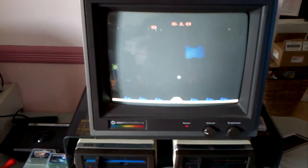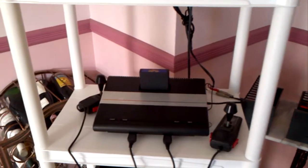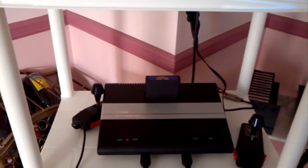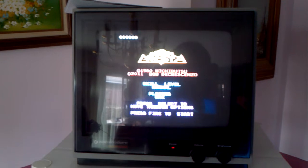There's a little bit of Missile Command. And then finally, over here, we have one of Atari's last systems that I would say were of the original age. And this is the Atari 7800. And panning up, you'll see there's a game, Mooncrester, that just came out recently.